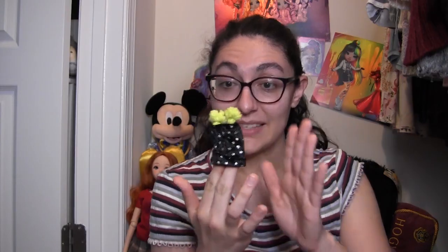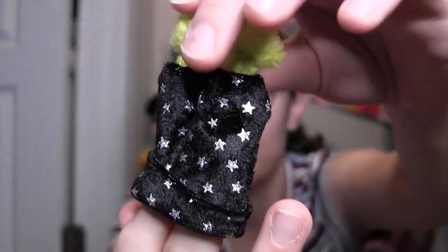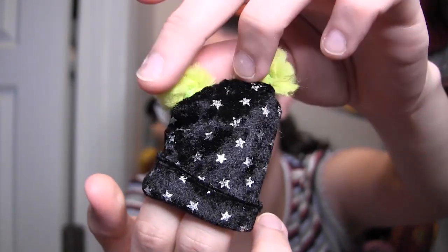Like this fuzzy hat that is not quite like a nice crushed velvet, but crushed velvet, I guess. Silver foil stars. It's a really tall hat. I couldn't tell in the box what this was supposed to be because it was so long. But yes, it is a hat. And it has these two little yarn things sticking out of the top. I guess they're supposed to be like pom-poms. I don't know if it really goes with anything that we have right now, but it would be cute with an actual winter outfit.